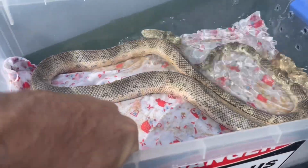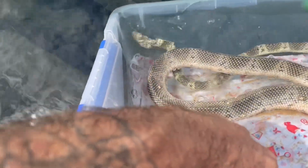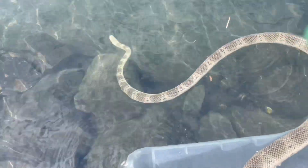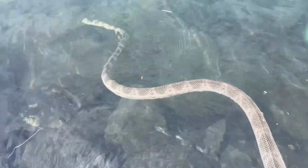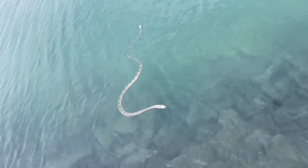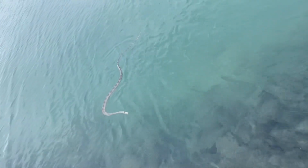Still feels weird putting a snake in the ocean. We'll keep an eye on him, make sure he's alright. Oh, look at him go! Is he going down? He is, he's going down. That's good, that's what we want to see. Oh, good on him.